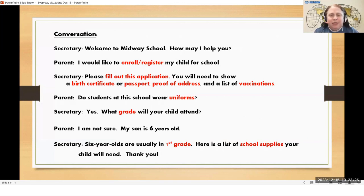What grade will your child attend? The parent says, I am not sure. My son is 6 years old. The secretary says, oh, 6-year-olds are usually in first grade. Here is a list of school supplies that your child will need. Thank you.